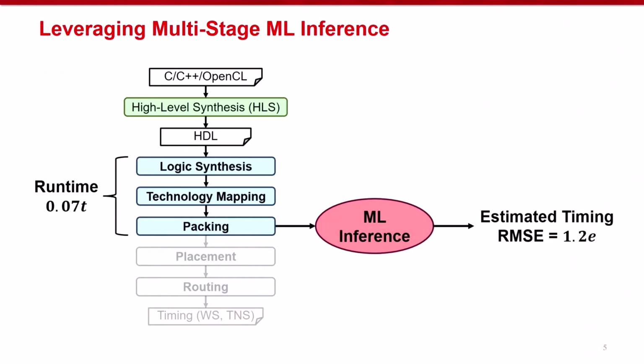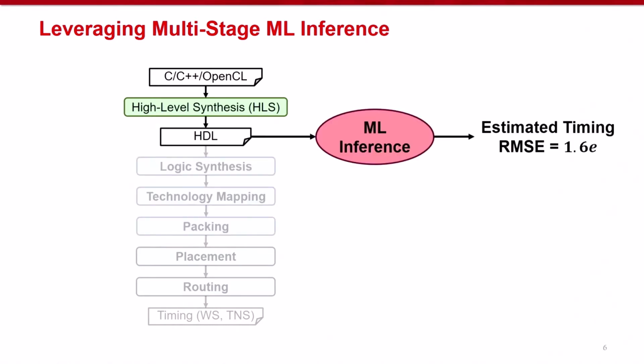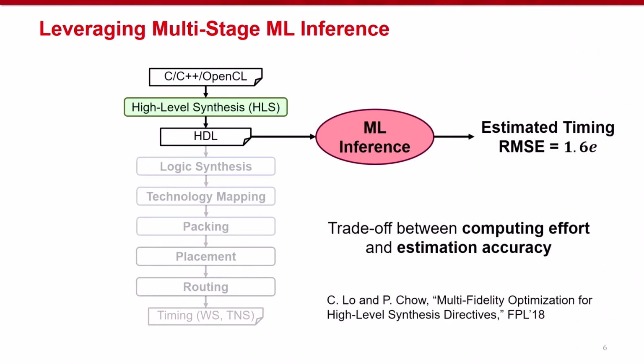If we estimate timing one step earlier, which is pre-placement, potential speedup increases to 14x. However, the error in timing estimation increases by 20%. And if we move timing estimation all the way up to pre-synthesis, we would be observing the highest error, which is 60% higher than estimating pre-routing. These scenarios illustrate the trade-off between computing effort and estimation accuracy.